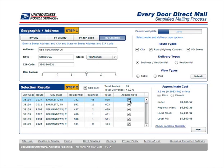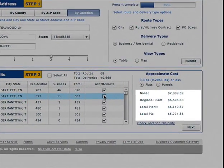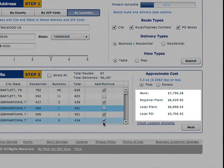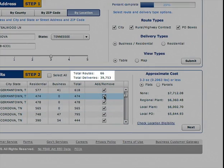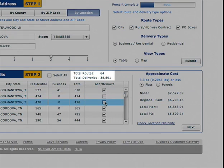In this step, you may select or deselect carrier routes to increase or decrease the size of your mailing area and number of mailing addresses. On the right side of your screen, you can see your approximate postage cost. As you add or remove routes, the postage cost will update. This is a handy feature for staying within your budget. At the top of this box, you'll find the number of routes and total number of delivery addresses.